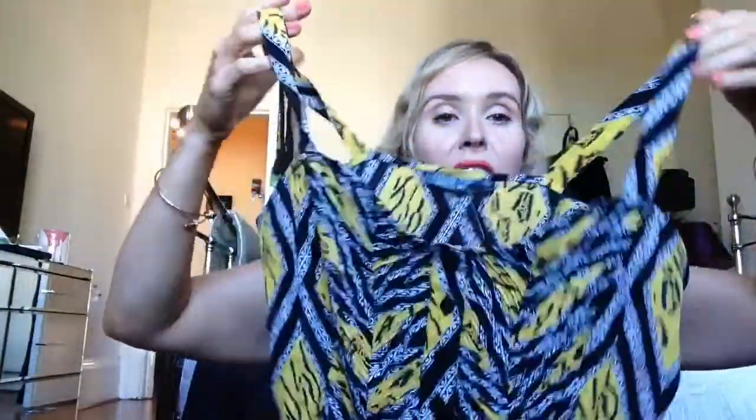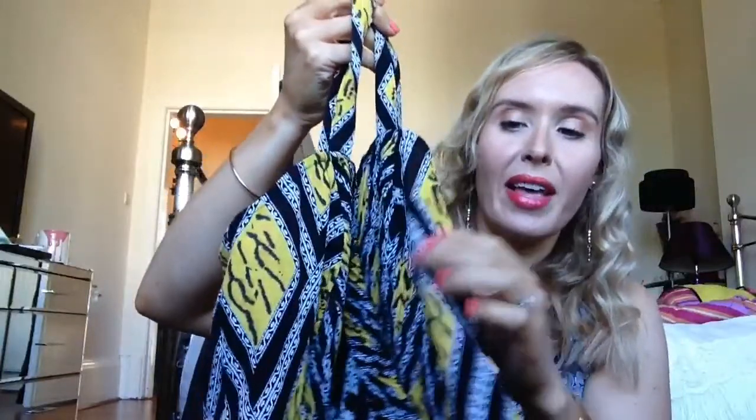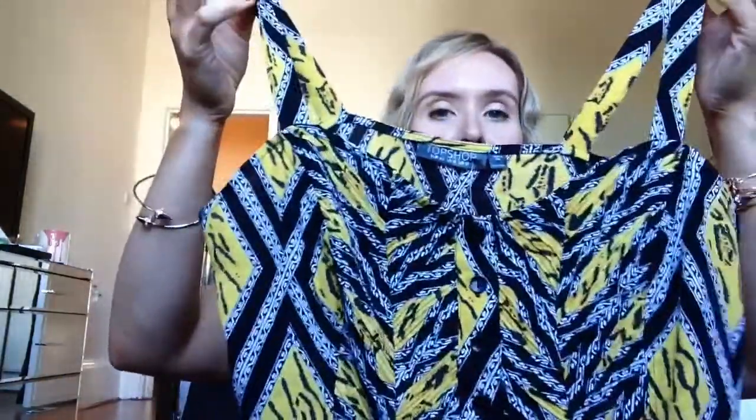It's got the little buttons down the front. It's a super light material again because New York's going to be really hot, and I like the neon yellow with the black Aztec print. This one came in at £26 from Topshop, which I don't think is too bad, and it'll also look really amazing with high-waisted jeans or a pencil skirt when I come back.